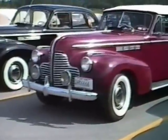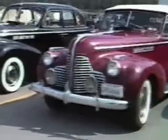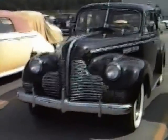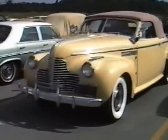And here's a beautiful Phaeton. Four-door convertible in maroon. And another four-door sedan, 1940. A lot of 40s at this show. Very popular year for Buick. And the convertible again.